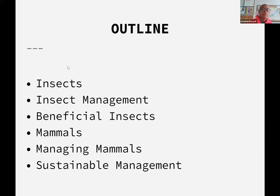We're going to start by talking about different kinds of insects, and then what some of that insect management might look like. Then we'll get into beneficial insects. For me, there's really not a delineation between the two, but we'll get into that soon. Then we'll talk about mammals and managing mammals, and then what sustainable management looks like, what that means, and the philosophy behind it.